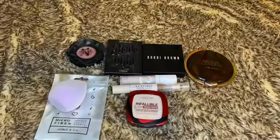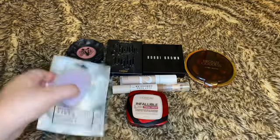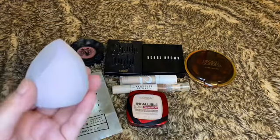So here are all of our face products we have to talk about today. I know it's quite a bit. There's a lot of products in general to go over. So let's go ahead and start with this Juno & Co. sponge. I've been seeing this all over social media. TikTok people rave about it. It's all over Instagram. This is a $6 microfiber sponge.